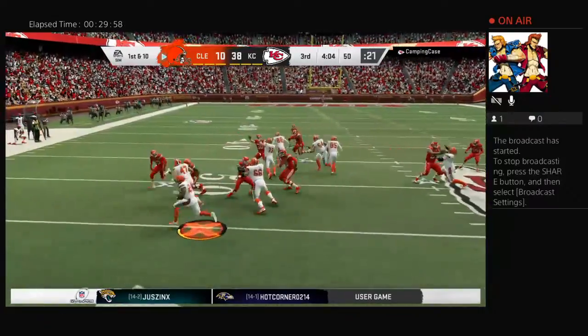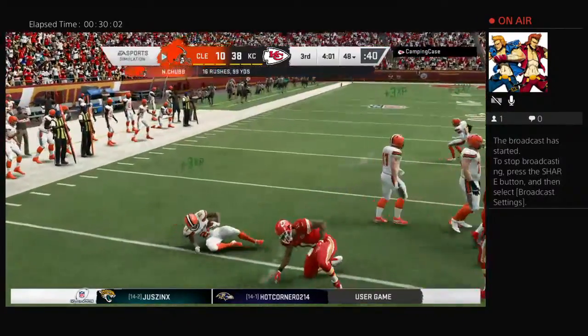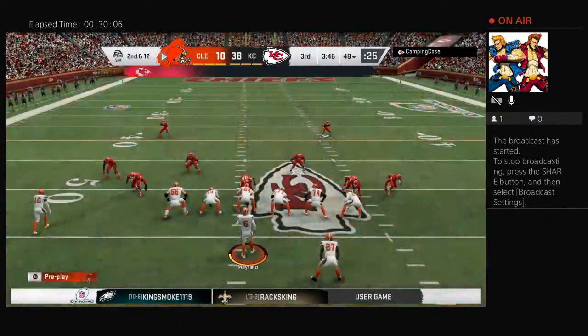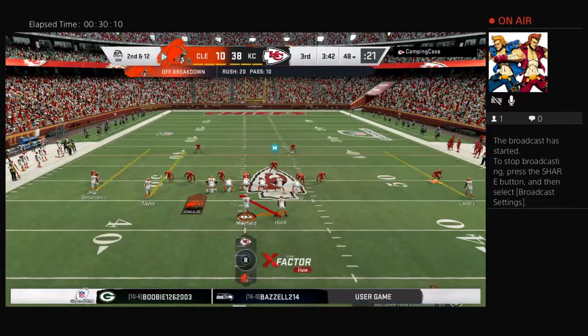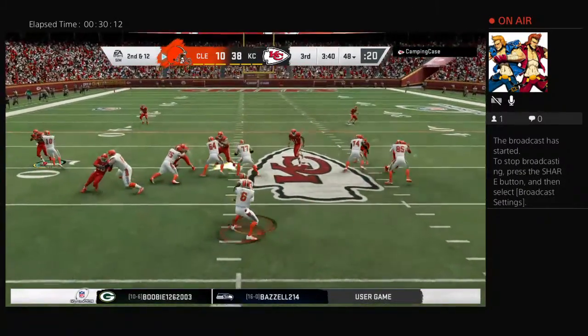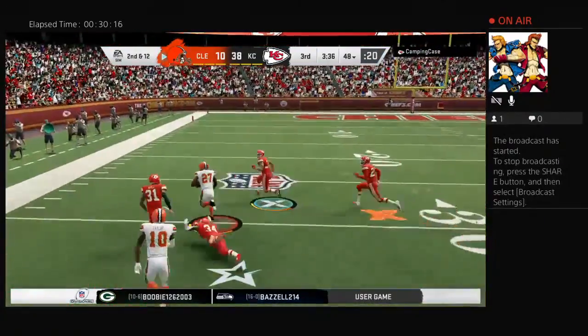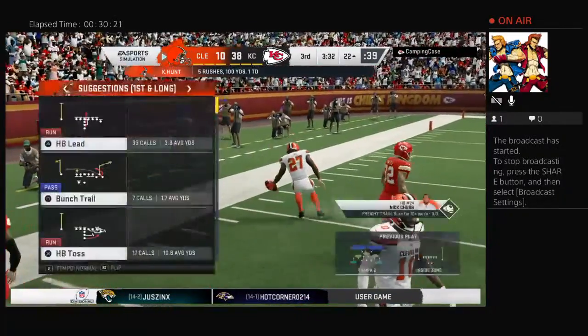On first down, they'll run with Chubb. And a nice move will yield nothing as he's stopped behind the line. A loss of 2 there. Second down. On second down now, it's Hunt. Finding room inside the 40. And he takes it all the way down to the 22.